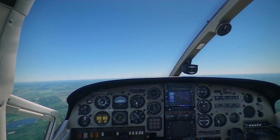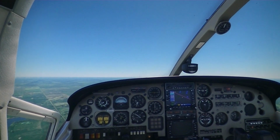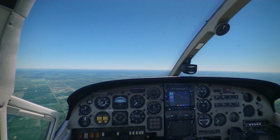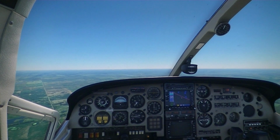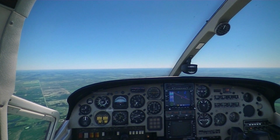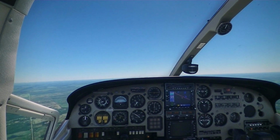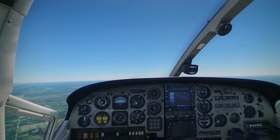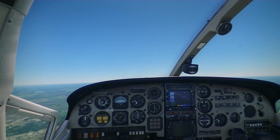The 337 has a cruise speed of 150 knots. I did not calculate the, what do you call it, the kilometers or the miles per hour for that. My apology. The maximum altitude is 17,800 feet. And there's another model, the Cessna O-2 Skymaster, which is the military variant of this.